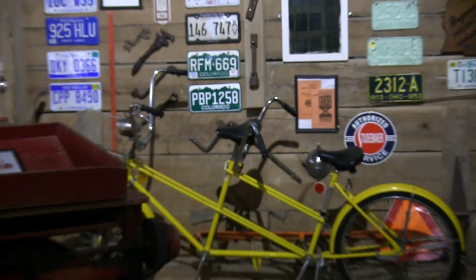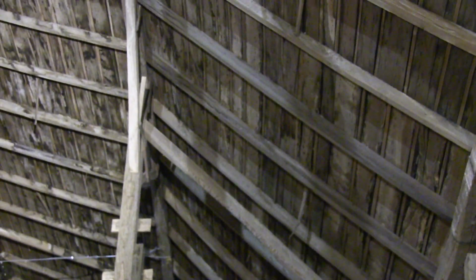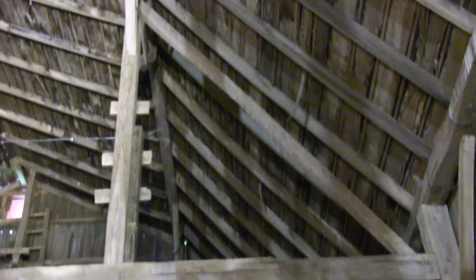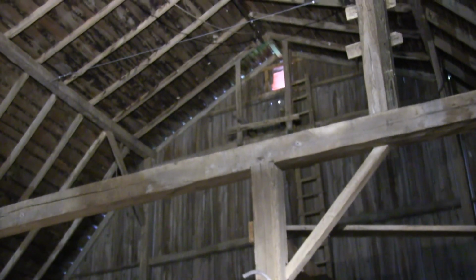On the far wall is the bicycle built for two that my parents took along down to Texas. All those winters they spent in Texas. And of course overhead we continue to see the beauty of all those hand-hewn beams and the roof supports that were put in place. This particular barn, the second barn, was built at just about the turn of the century, so about 1899, 1898. It was the second barn. The first one in 1875 burned.